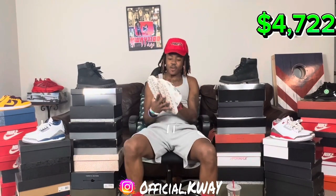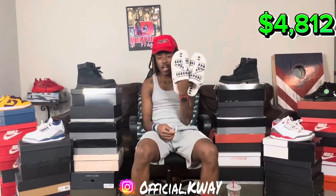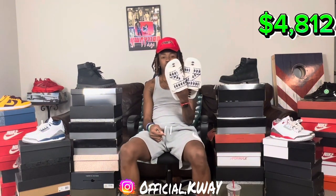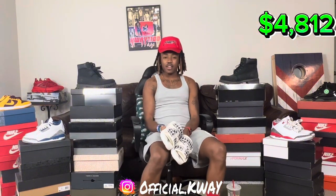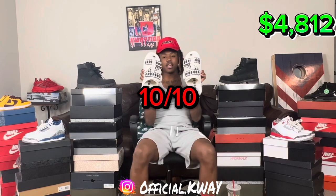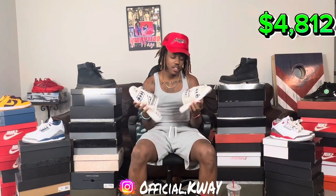Okay, so I'm back. I got my Kappa slides, the white kind. I actually got these shoes when I got the blue ones, and these were also a birthday gift. I think they both like 120 a piece, something like that. I rate these a 10. I don't think they got all white, so I don't really wear them. But yeah, these are my Kappa slides. Ain't too much to say about them.